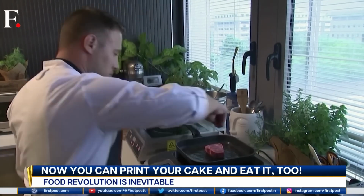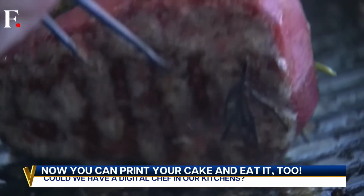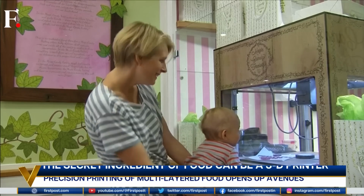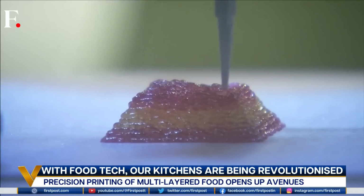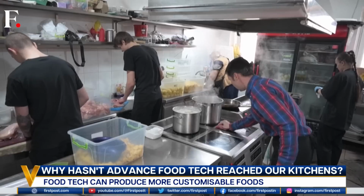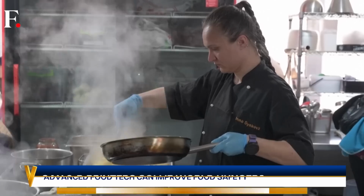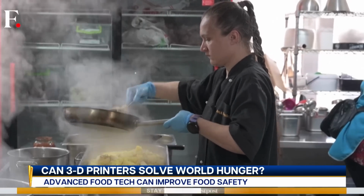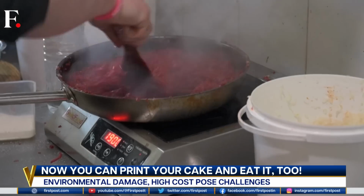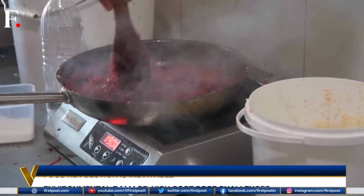Because it's still a work in progress and very expensive. A 3D food printer costs about $1,000, and for some, the idea of printed food may be unpalatable. Scientists say this is not too different from cooking normally, but the analog world of cookers and pans isn't comfortable accepting a 3D printer. There's also a danger of lost livelihood.